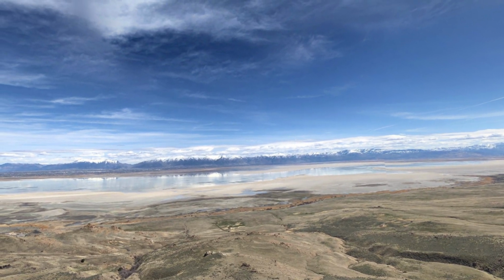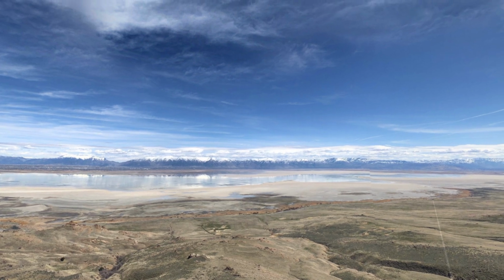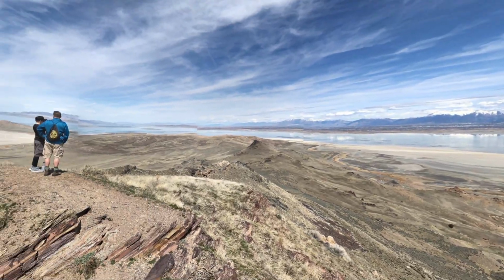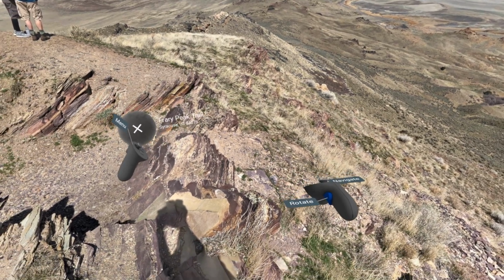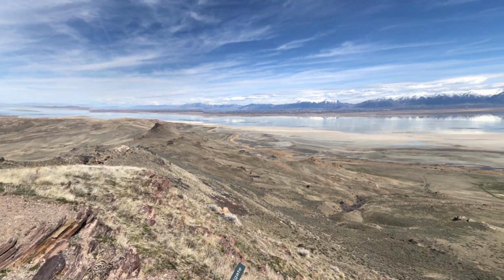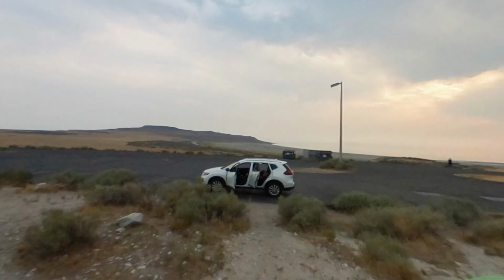Now you can see a better picture of the mountains and the Great Salt Lake. Unfortunately, you can tell it's drying up. Man, a ton has dried up. And then there's the mountains, of course. I should probably make a video in general about how the Great Salt Lake's drying up. All right, but yeah, it's really just rocky like this. Keep in mind these are pretty beautiful rock formations. I wonder if we can get to a whole other side.